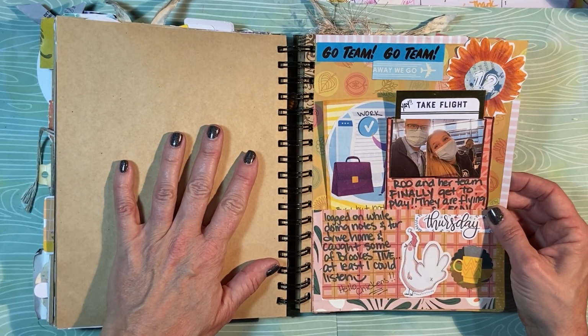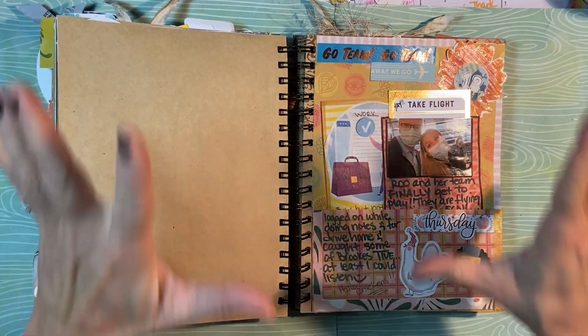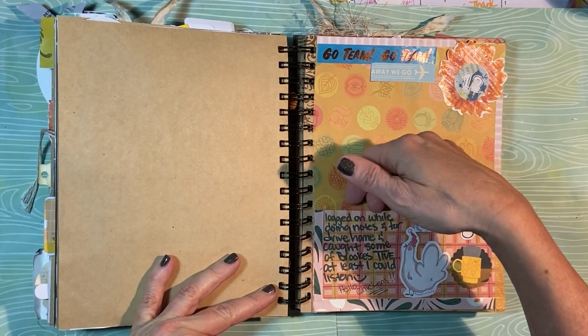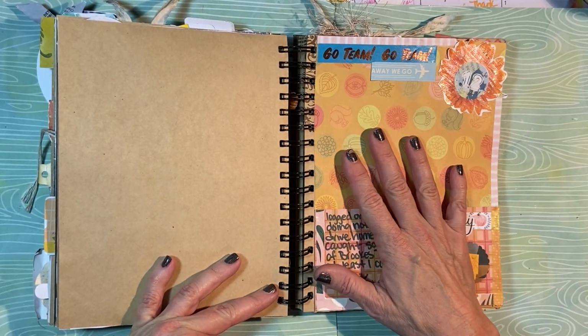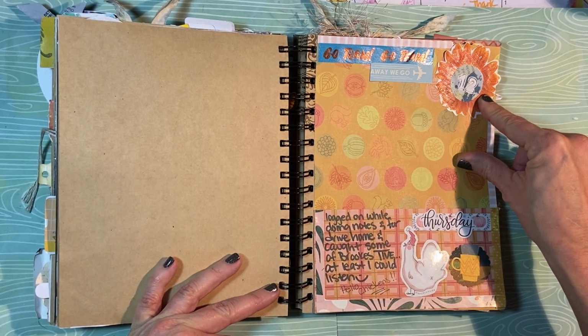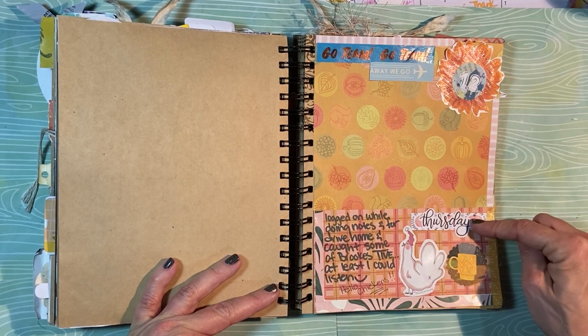The next day is the 12th. My daughter, oh, you guys, she got to fly and play. So exciting. Okay. So again, scrapbook paper. I just made a pocket here. It is Thursday. This, I think, is from Trendovy. I'm not too sure. I don't want to misspeak, but I do believe this is from Mandy.